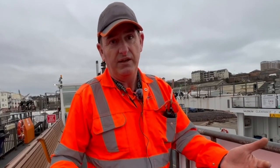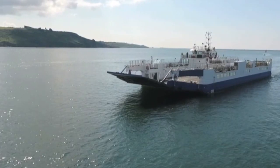But the ferries are 20 years old and they need to be maintained. Like an old car, some of the ferries are often running 7 days a week and the parts wear on them. So by repairing these parts, it keeps the ferries going and keeps us in service.